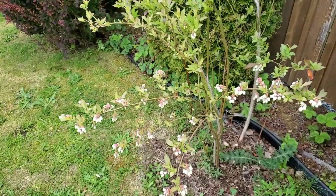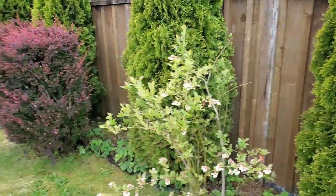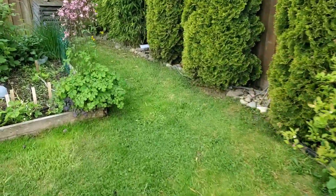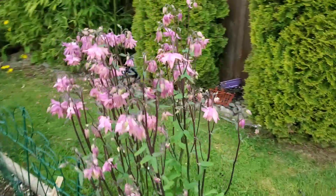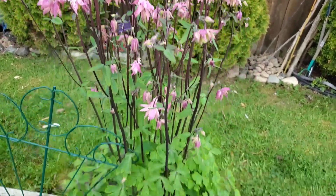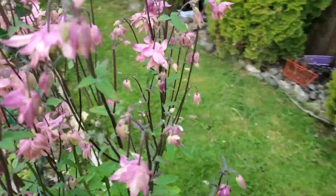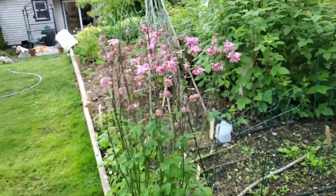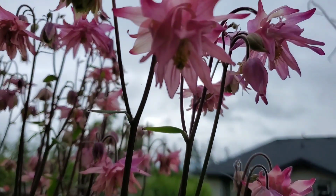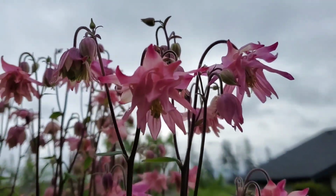Here is a blueberry bush that still has quite a few flowers on it. And on the corner of my vegetable garden, we have a columbine. This columbine is actually past its prime. I should have showed you a little earlier in the season, but it is pretty nice. It's got some nice purpley pink flowers. The flowers kind of come out more on the purple side, and as they age, they become more pink colored. I'll see if I can zoom in a little bit on these flowers. They're quite pretty.